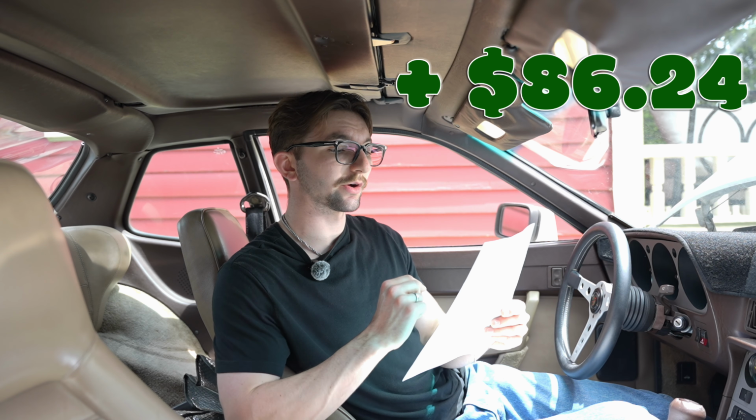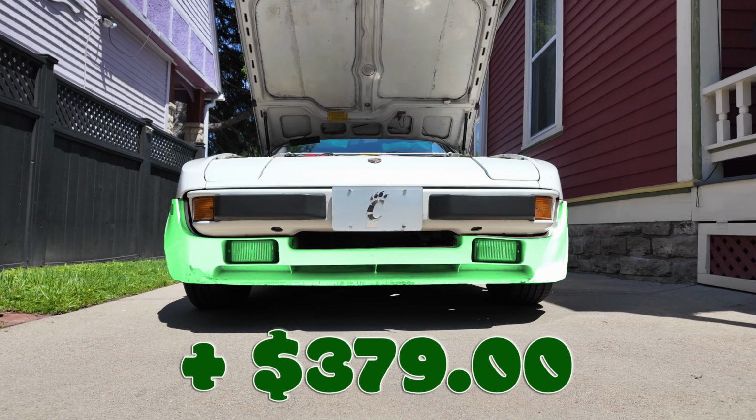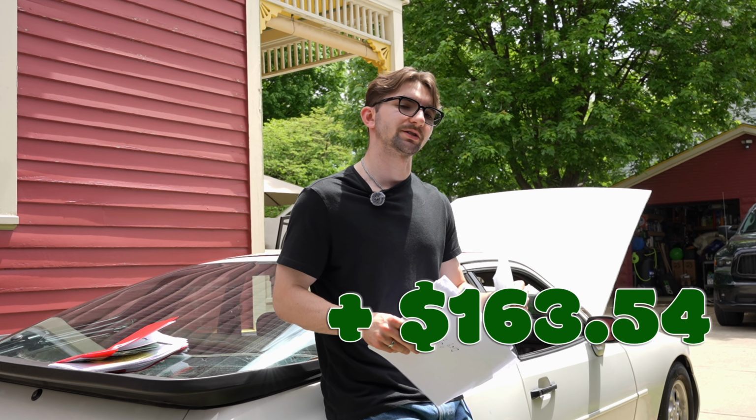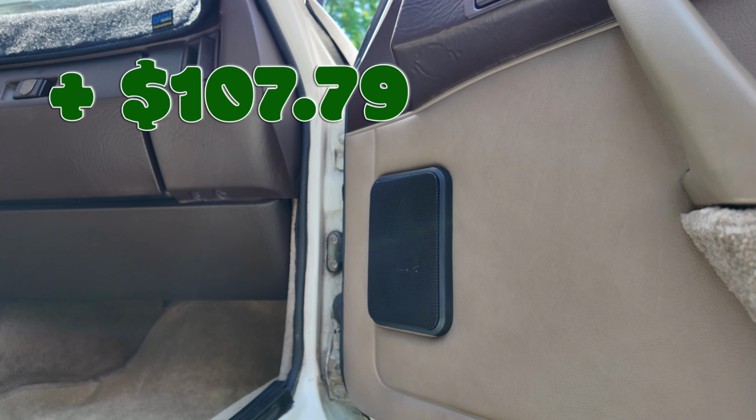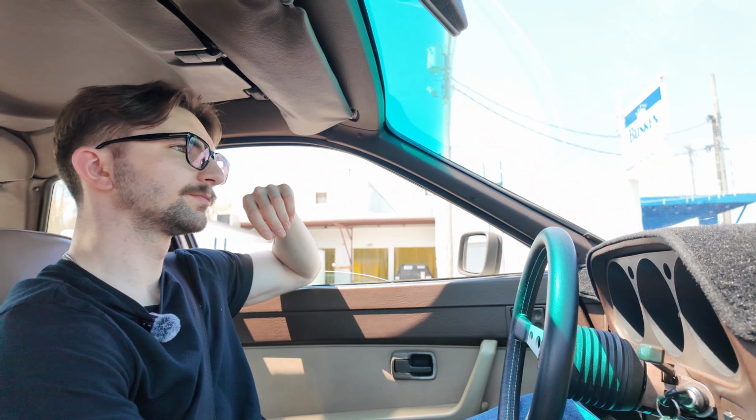Then I spent $86.24 on a new Blaupunkt radio, which I have yet to install. Then I spent $379 for a new front valence, but I have yet to install it. Then I spent $163.54 on some new speakers for the rear. Then I spent $107.79 for some speakers for the front, which by the way is probably the best thing I've done to this car. I want you to be mine again, baby.